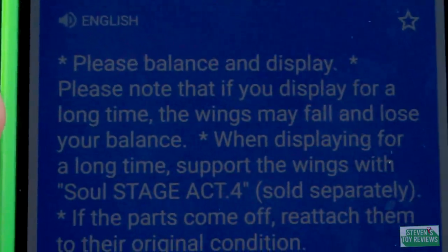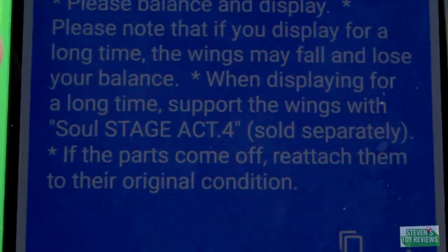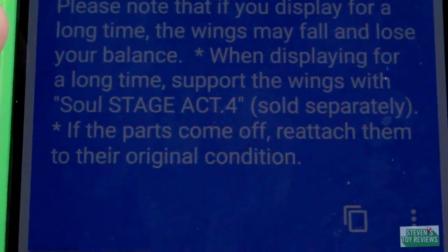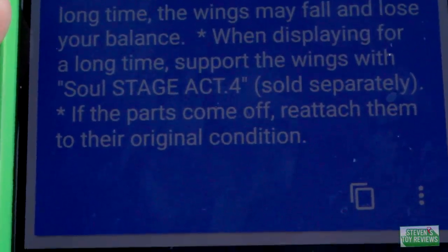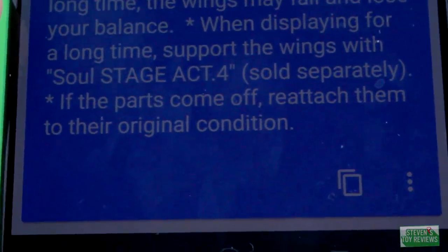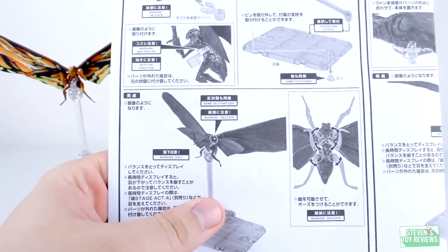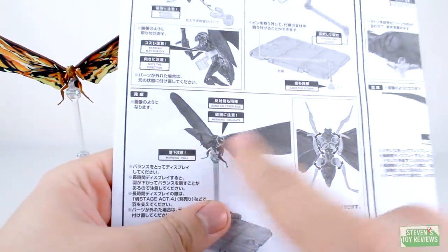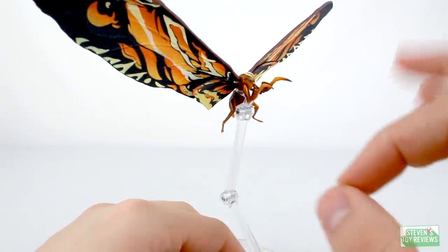Please balance and display. Please note that if you display for a long time, the wings may fall and lose your balance. When displaying for a long time, support the wings with Tamashii Stage Act 4, sold separately. If the parts come off, reattach them to their original condition. So what they're saying is if you display Mothra for too long without support, Mothra's wings will droop. Good stuff.